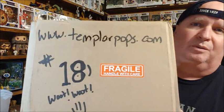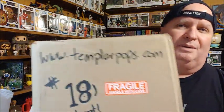Now, you saw in the preview the white bags. Those are full of pops that I got, and I'll tell you about those in a little bit. What the big thing is about is this one. The Templarpops.com. Go check them out. There's a link down below.